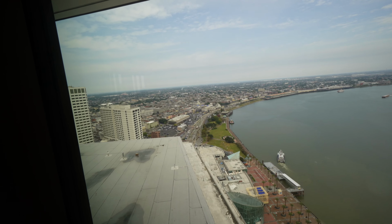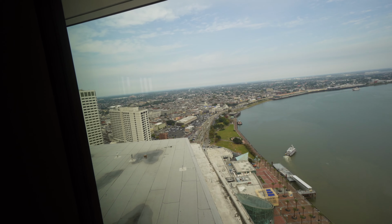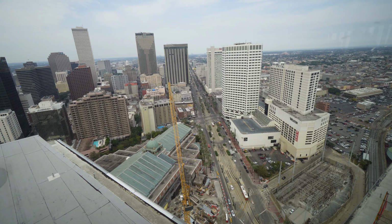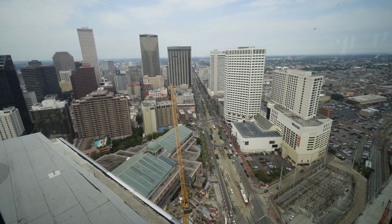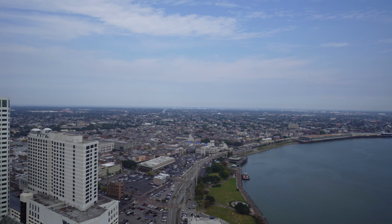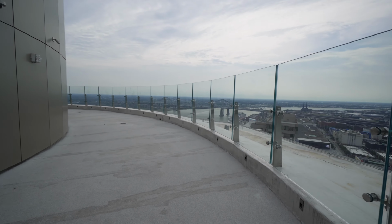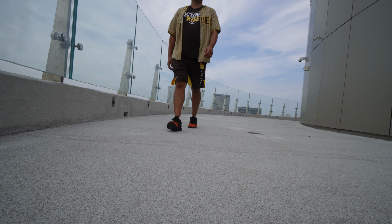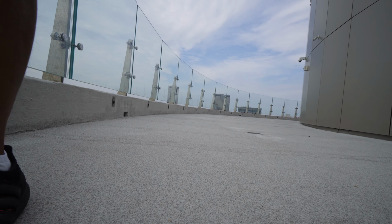And right over this way is the French Quarter. You can see where Jackson Square is, all the way down there. Right down the way is the Marriott right there. That's where we're staying. On the 34th floor, you take another elevator up 1 story. You can go on a 360 walk outdoors, see the skyline all the way around. It's windy here, but you get a little glass casing. But if you put your camera up, you can get a nice little view.